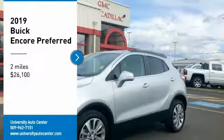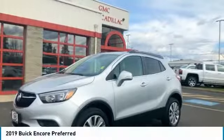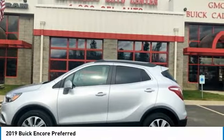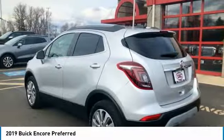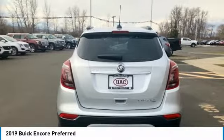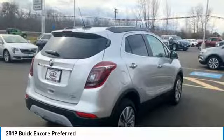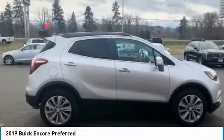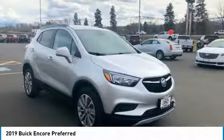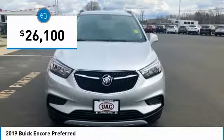We are pleased to show you the 2019 Encore. The Encore captures Buick's traditional strengths while demonstrating luxury and style in a petite size. It's amazingly quiet at freeway speeds, and the suspension engulfs pavement imperfections, providing passengers with a pampered ride. Standard features that would make any car owner smile, and it is priced below $30,000.